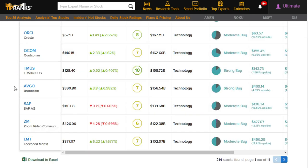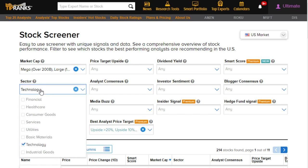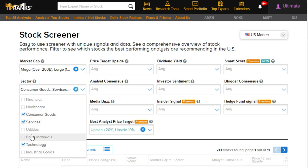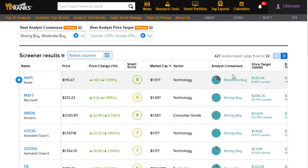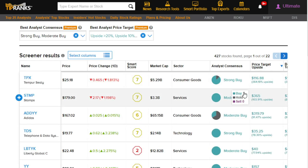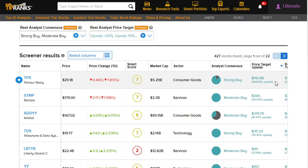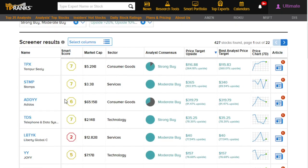And then we go back to our sheet and we can pick up the next one. Lots of different ways to do it. And I think the biggest key is being able to sort by sector, at least for me, because I don't get into healthcare. I do very little with financial. So oftentimes I'm doing consumer goods, services, technology, and just leaving it at that. You can sort by market cap, or we can sort by best upside, which gives you your highest upside target. And then I'm going to go down here and sort my screen over so we can see everything.